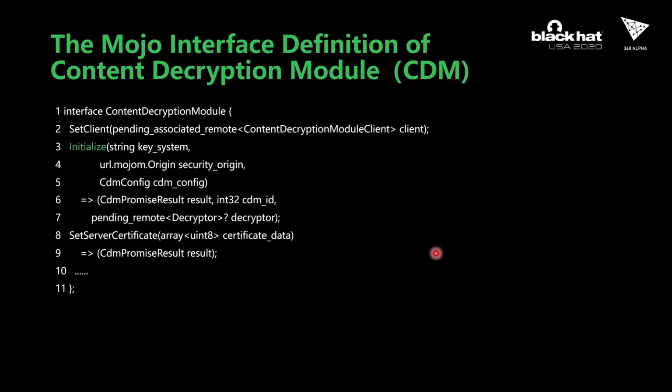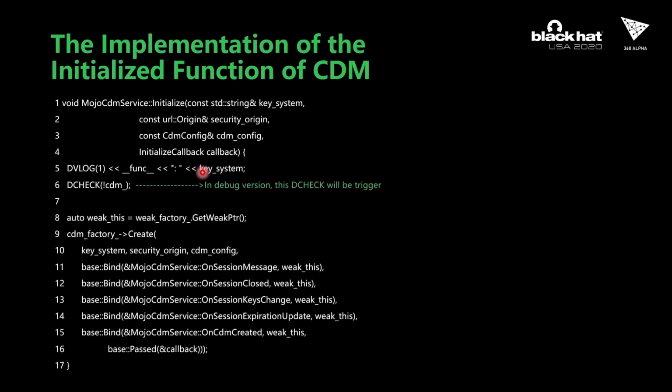It's a UAF vulnerability in Chrome's media component. It is related to the interface of the content decryption module. This module allows Chrome to play DRM-protected HTML5 video and audio. The IDL format of the content decryption module is shown on the screen. The function in line 3 is responsible for initializing the CDM. If initialization succeeds, the CDM ID will be non-zero and will later be used to locate the CDM at the remote side.